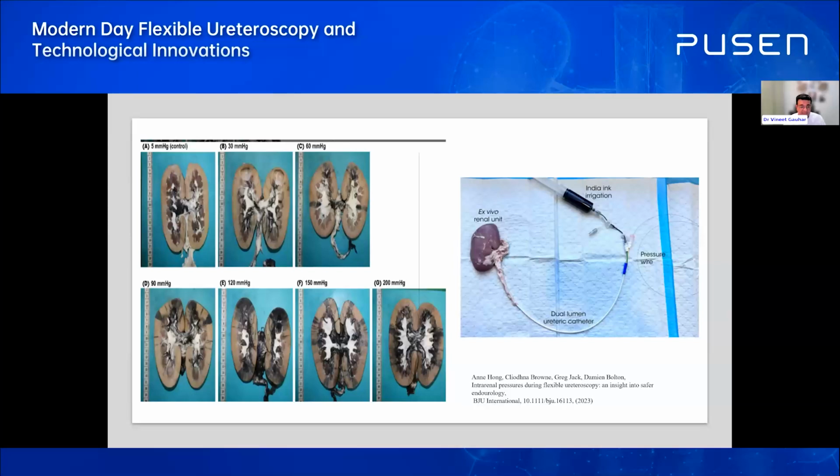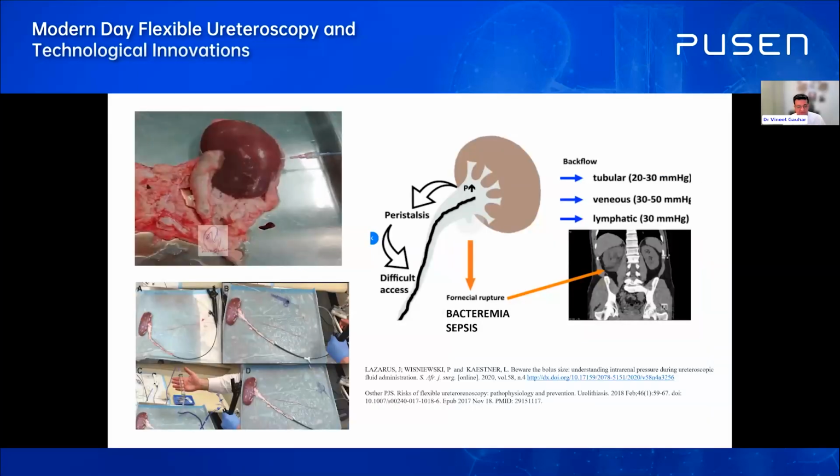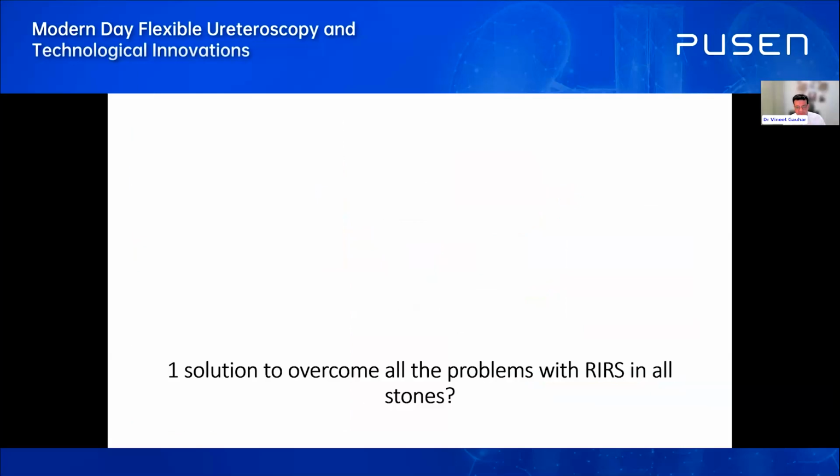And that is the basic reason why RIRS is suddenly taking a backseat in some places, because they're scared. The other problem is, of course, when this gets into infected stones, gets into the blood, you have bacteremia, you have sepsis. And we've realized that 30 millimeter pressure is a good point to be at. If you can get the pressure lower than that, no matter what you use, and that is simply done by using an access sheath, then you negate the problems of sepsis.